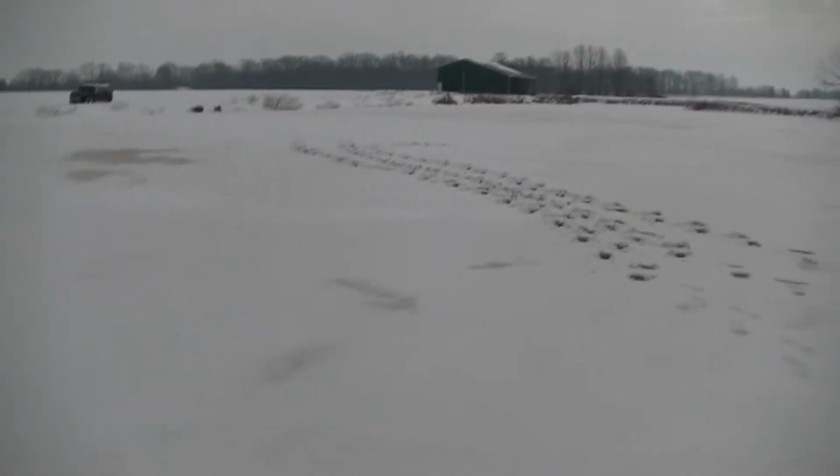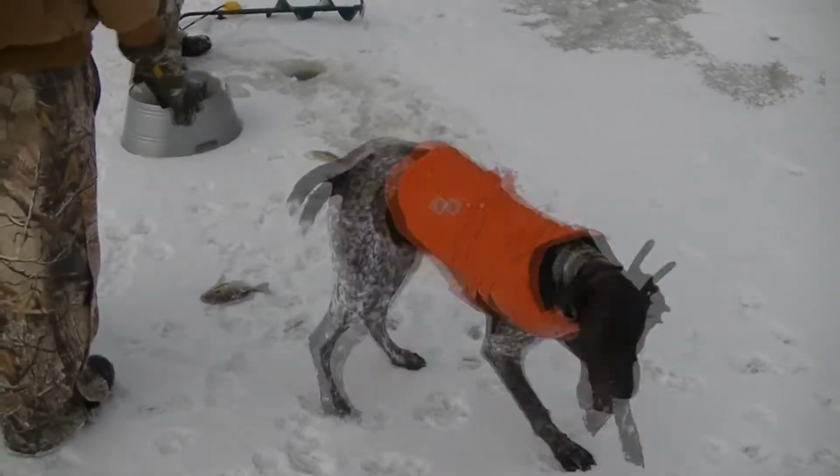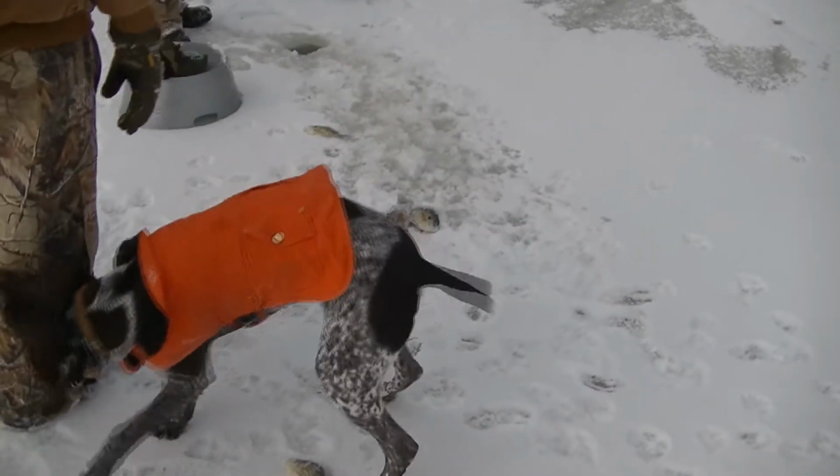Well, second day ice fishing out here. Last weekend we were out here. It was only about 3 inches of ice, but I think it's a little thicker this time. A couple more inches of ice, but a little slushy up top. But we just got out here and Trev's already caught a dozen or so bluegill. So we're gonna set up and see how we do.